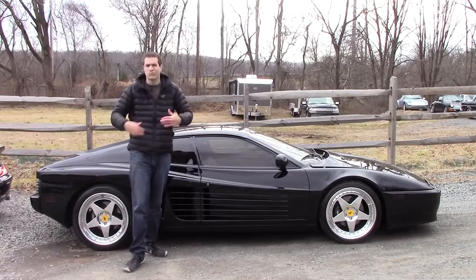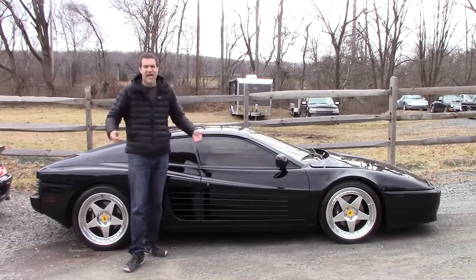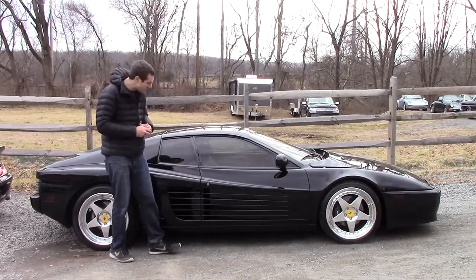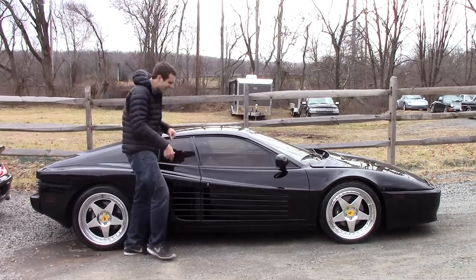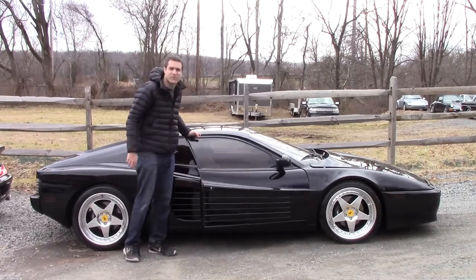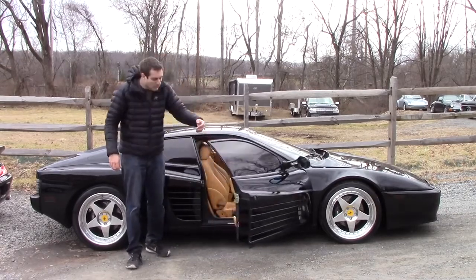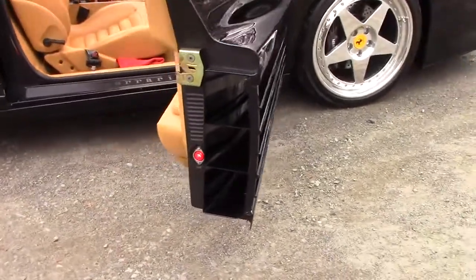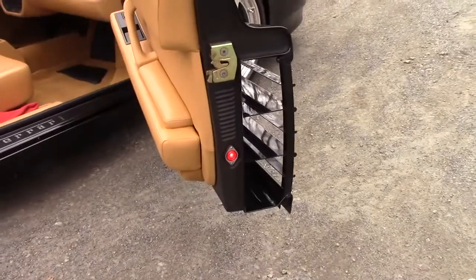The 911 has a regular old everyday door latch, like every other car. This thing, do you see a door latch here? No, you don't. That's because Ferrari has hidden it inside the 80s style side strakes. You gotta know where the latch is before you can even get in the car. And once the door is open, the side strakes just sit there looking insane, and it looks like the door has a hole in it. What the hell is that?